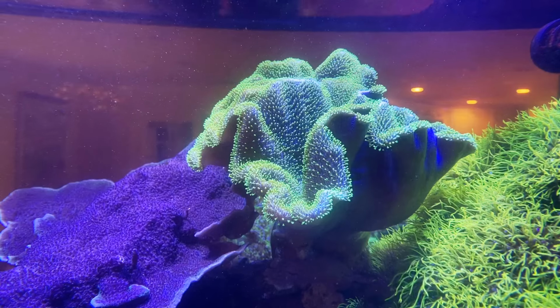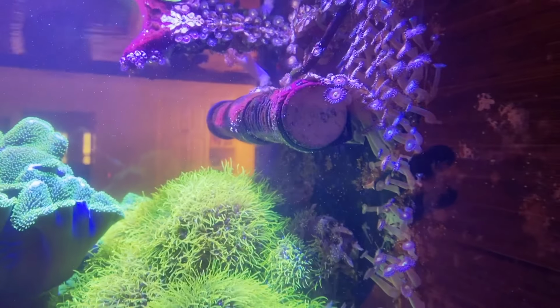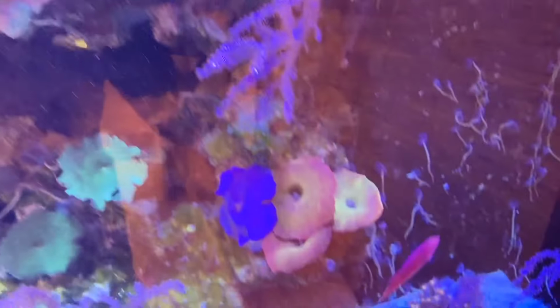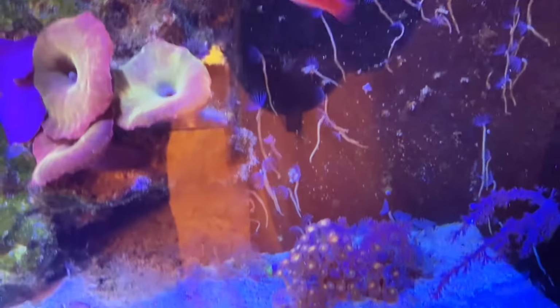Now his polyps are a little bit more in because he's right by the flow. They're not as long, but that is doing amazing as well. And then we got a bunch of mohawk zoanthids just growing up on the wall on the return. I mean, this tank is just chock full of absolute beast corals.